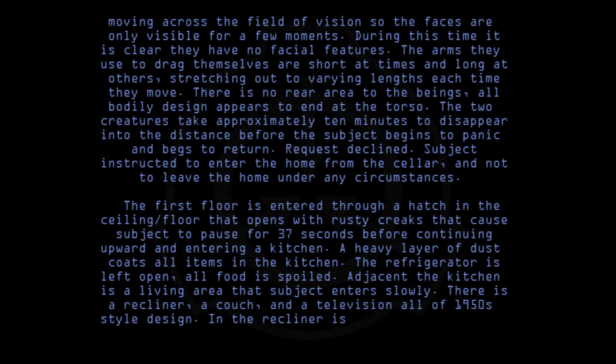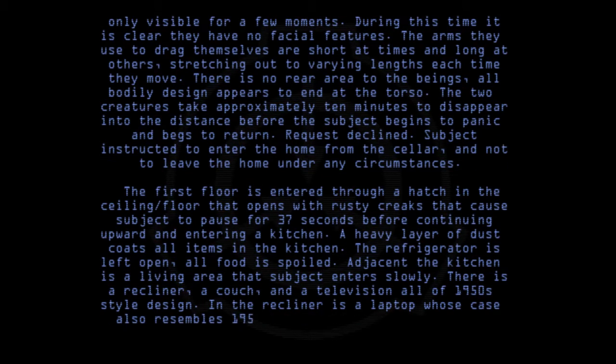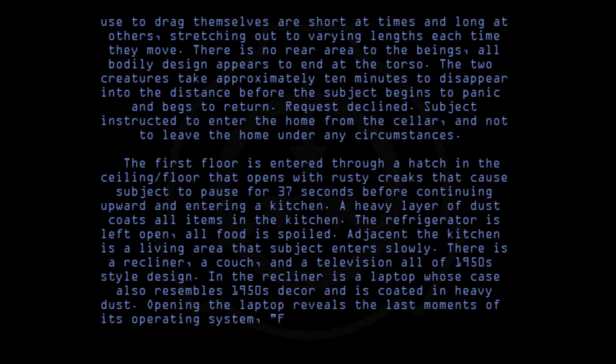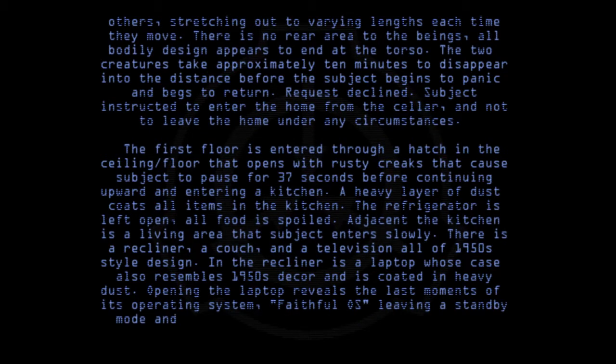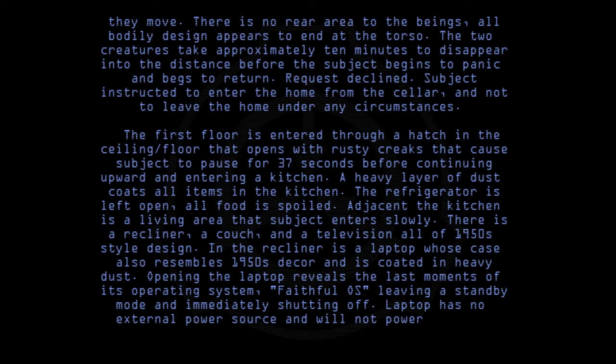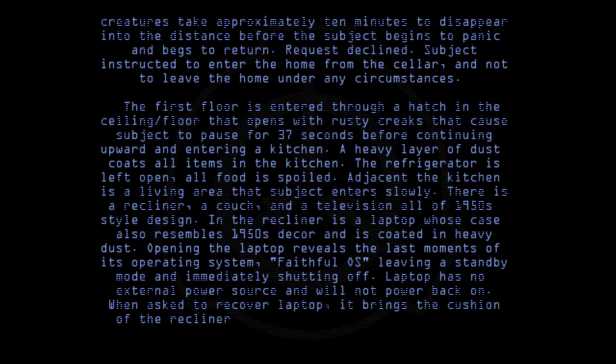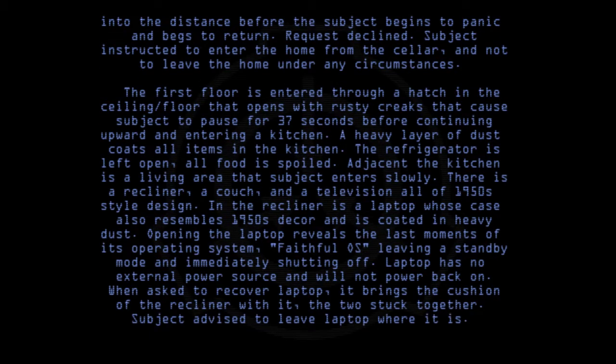In the recliner is a laptop, whose case also resembles 1950s decor and is coated in heavy dust. Opening the laptop reveals the last moments of its operating system. Faithful OS. Leaving a standby mode and immediately shutting off. Laptop has no external power source and will not power back on. When asked to recover laptop, it brings the cushion of the recliner with it, the two stuck together. Subject advised to leave laptop where it is.